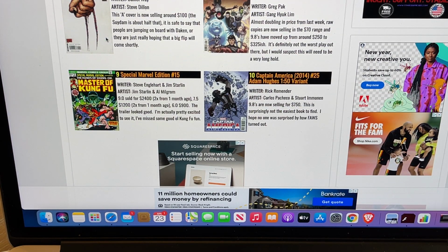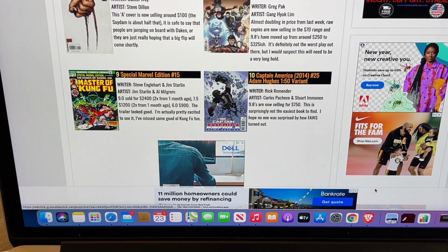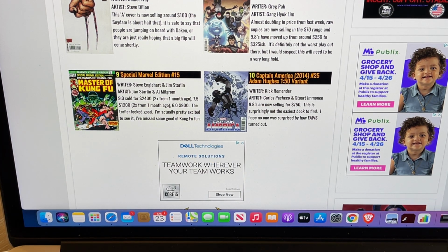Moving on to number 10 on the list, Captain America number 25, the Adam Hughes 1 in 50 variant. Very cool cover from 2014. This is one I kind of forgot about. I remember probably looking at that at one time. Man, 9/8 is selling around $750. Raws are probably well over $100, I'm assuming. Not an easy book to find.